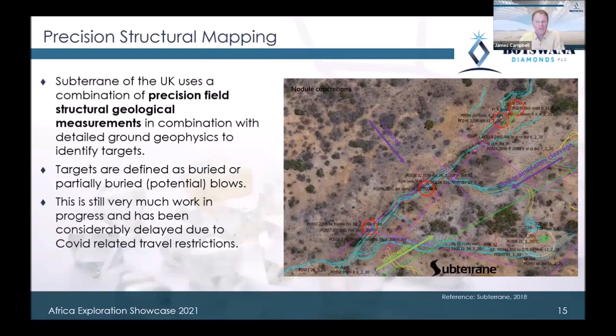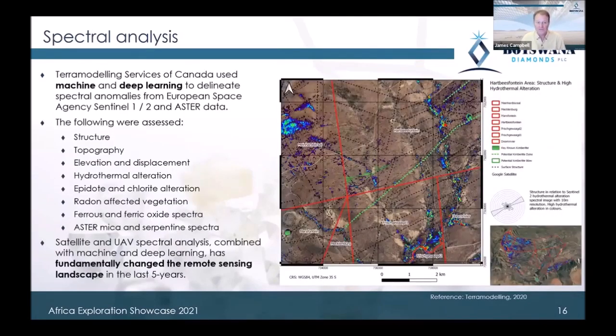in alignment with the detailed geophysics. A UK group called Subterrane is doing this work, but sadly it's still work in progress because the gentleman from Subterrane has been unable to visit South Africa for about 1.5 years with the COVID pandemic, but we hope that'll soon pass.